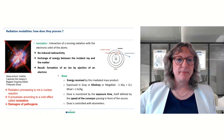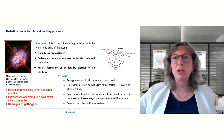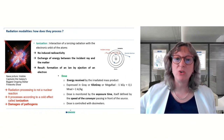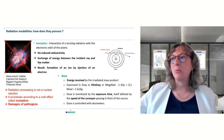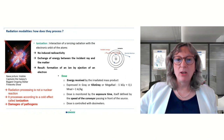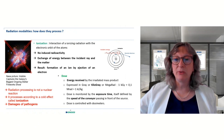Now, I'll go on explaining how radiation damages biomolecules. First, I would like to eliminate a possible bias. Radiation technology for sterilization is not a nuclear reaction. It involves a process called ionization that creates ions through the interaction of the incident photon or incident electron with the electron orbit of the atoms from the matter.